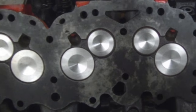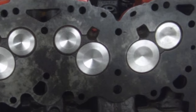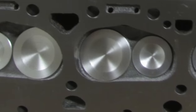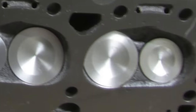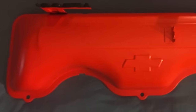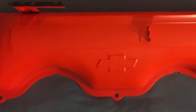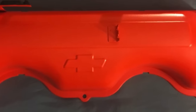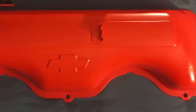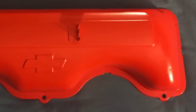Another unique aspect to the 348 and 409 was they had offset valves, whereas most V8s in their day had valves lined up in a single row. This is the reason why the 348 and 409 both had very unique valve covers that had rounded curves at the bottom. Because of this, a 348 and 409 are very easily identified when compared to other V8 engines.